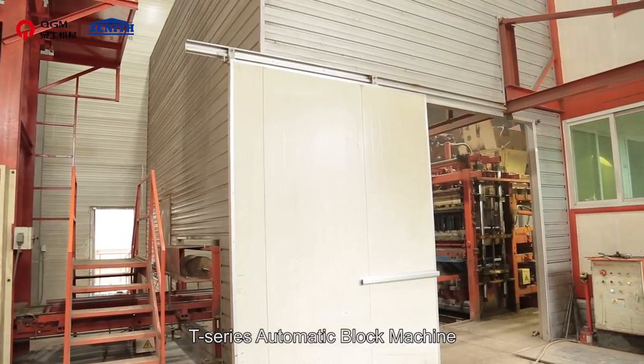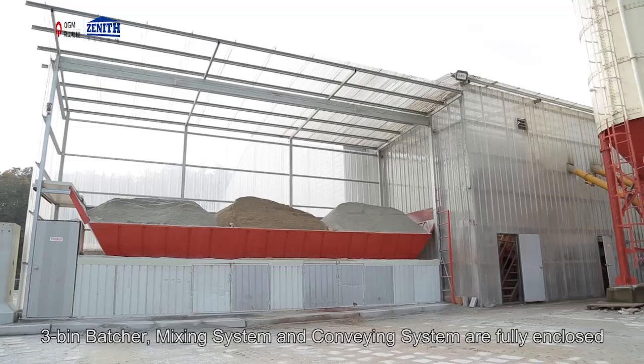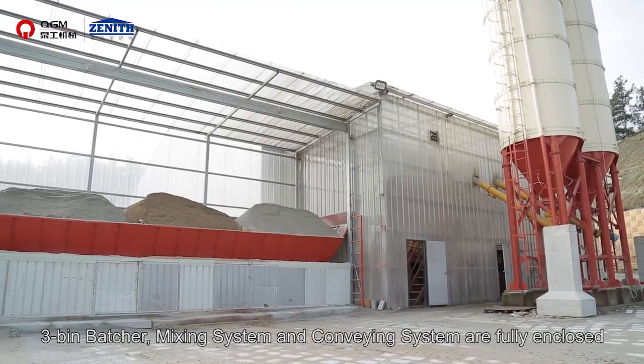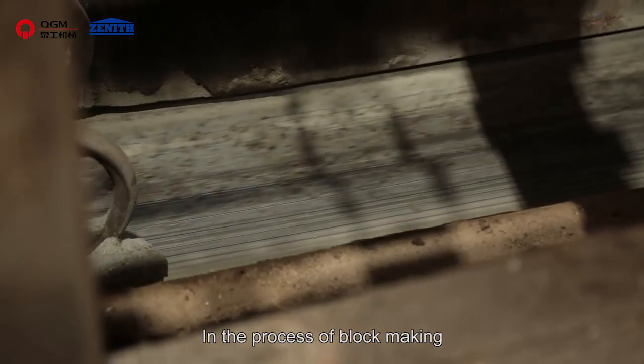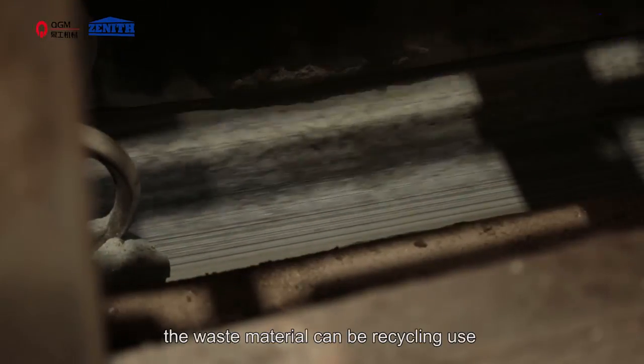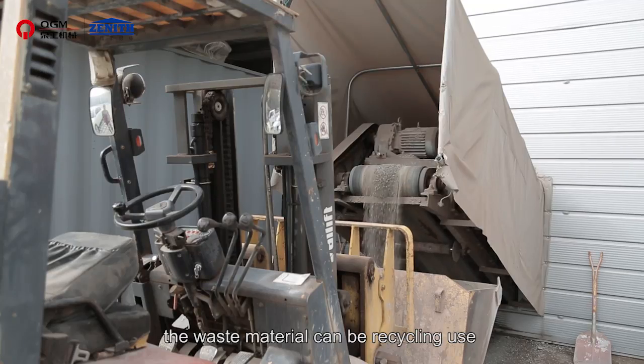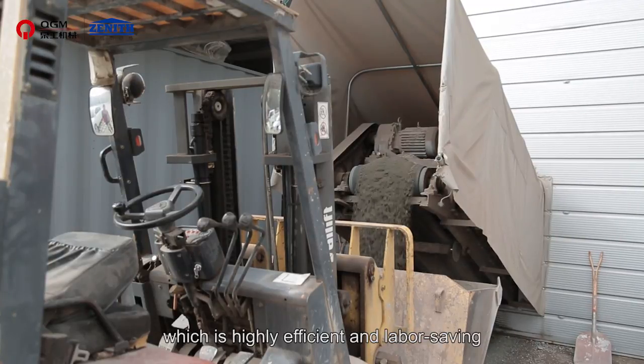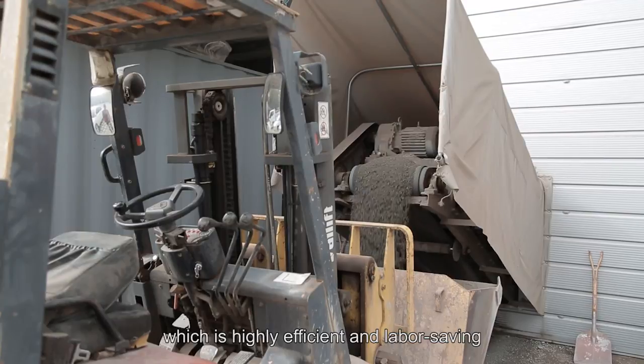T-Series Automatic Block Machine. The three-beam batcher, mixing system and conveying system are fully enclosed. In the process of block making, the waste material can be recycled and used through the belt conveyor and block machine, which is highly efficient and labor saving.